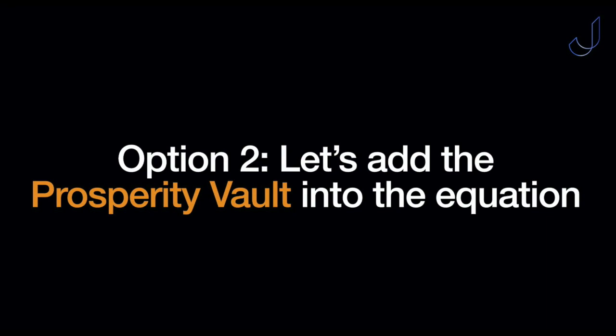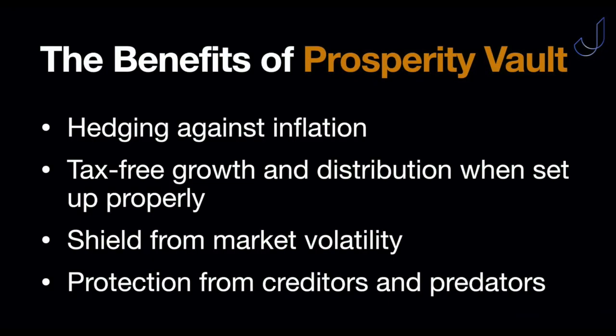Now let's explore option two. We will add the Prosperity Vault into the equation. What comes to mind when you think about a vault? You're probably thinking about the vault of a bank where the money is stored safely, right? You might also be thinking of words such as privacy or protection. Yes, the Prosperity Vault is a safe place to store capital and it will protect your capital from these four major wealth eroders: inflation, excess taxes, market volatility, and creditors or predators.